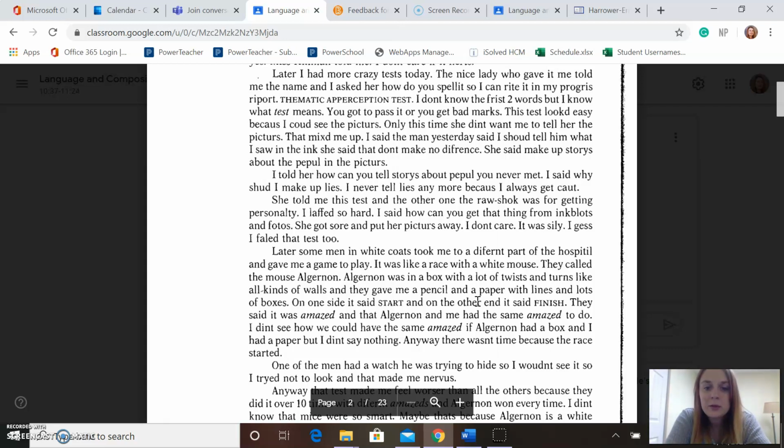Later, some men in white coats took me to a different part of the hospital and gave me a game to play. It was like a race with a white mouse. They called the mouse Algernon. Algernon was in a box with a lot of twists and turns, like all kinds of walls, and they gave me a pencil and paper with lines and lots of boxes. On one side it said start, and on the other it said finish. They said it was amazed, and that Algernon and me had the same amazed to do. I didn't see how we could have the same amazed if Algernon had a box and I had a paper, but I didn't say nothing. Anyways, there wasn't time because the race started.